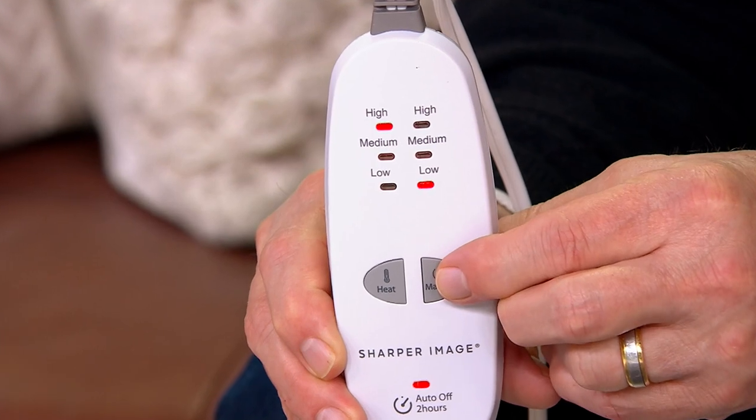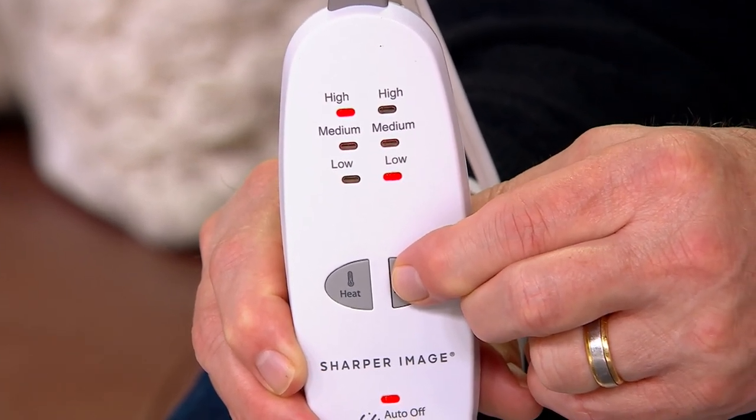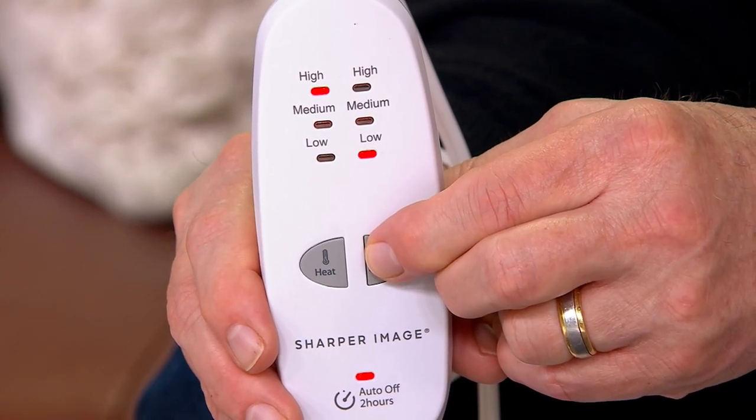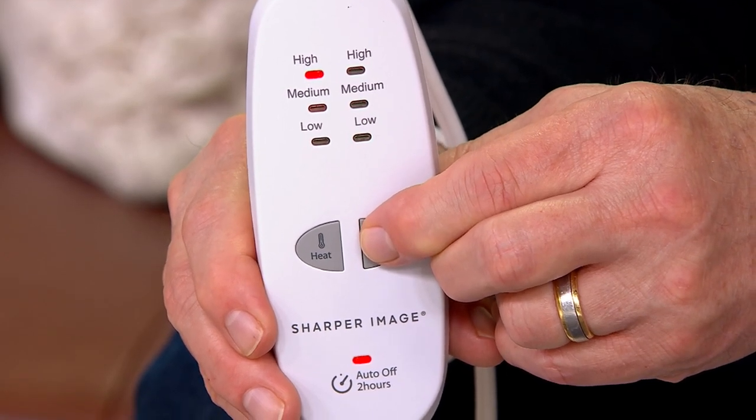A fully customizable massage setting. So you have low, medium, and high, but then you have three different massage options on each of those settings. So you have a pulsating massage, you have a continuous massage, and then you have kind of like a flow, so it kind of speeds up and slows down. So again, fully customizable, and you can just relax at any time of day just to get that treat to relax your mind and your body.